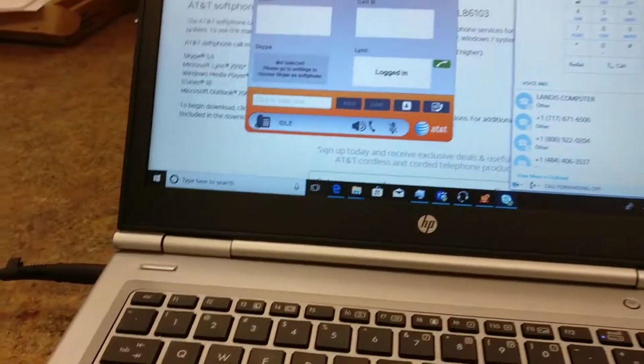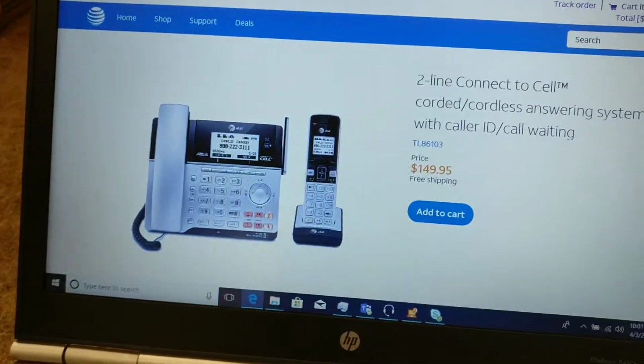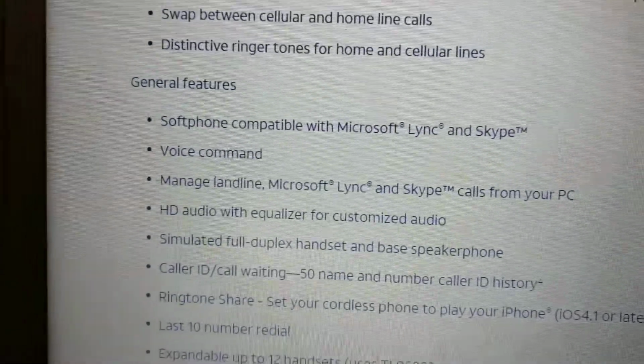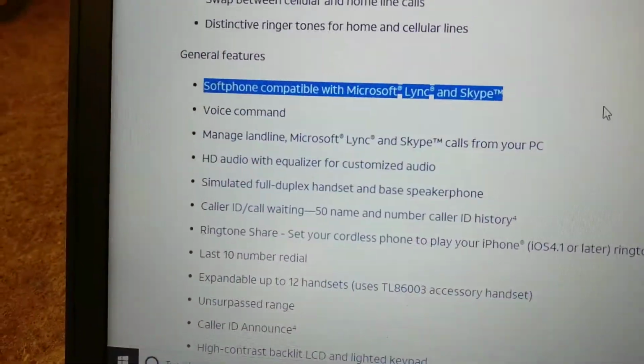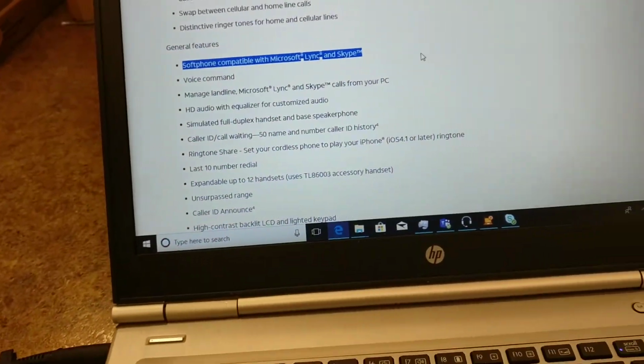If you look on the AT&T website, you will notice, let's just scroll down here if I can find it. Yeah, there you notice, if I can just highlight that, the soft phone is compatible with Microsoft Lync and Skype, but not Skype for Business certified.